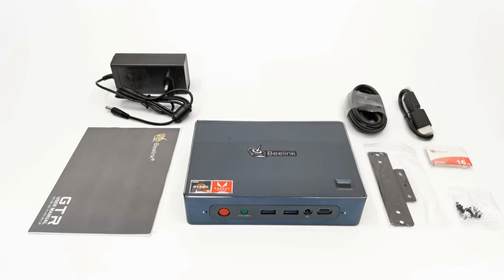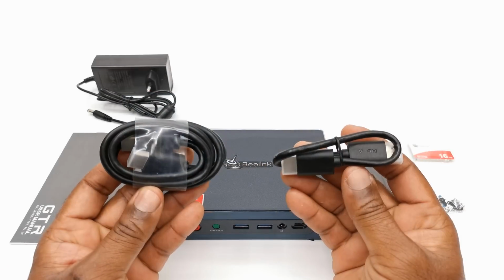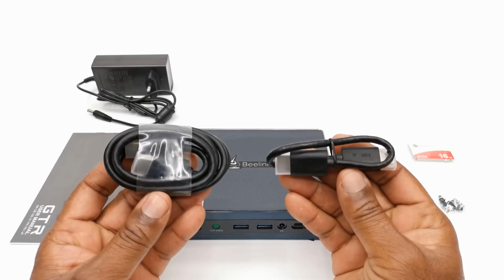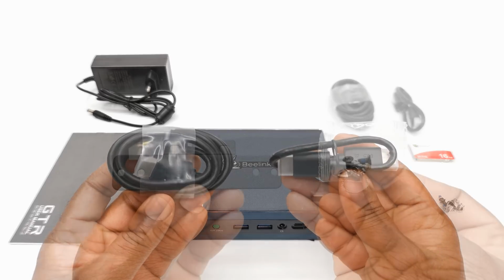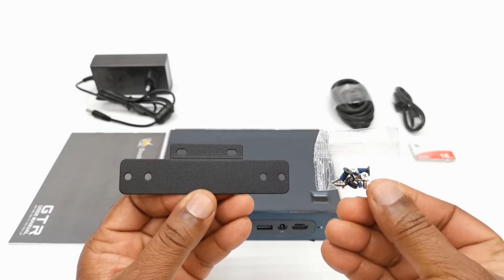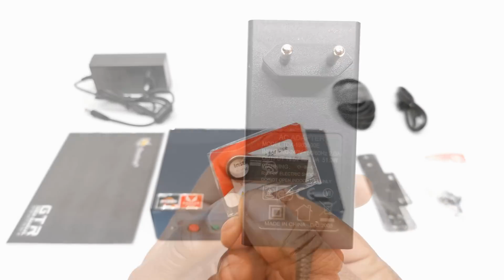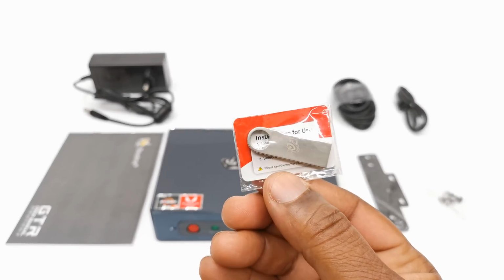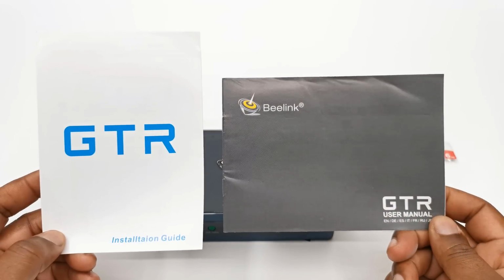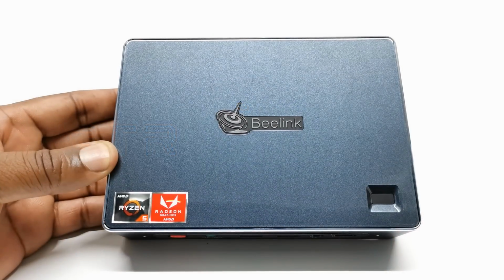In the box, you have the Beelink GTR mini PC itself. A pair of HDMI cables, one is 11 inches and the other is 42 inches, 3.5 feet. A mounting bracket and screws for mounting to the back of your TV or monitor. A 19 volts 3 amps DC power adapter. A 16GB flash drive with the Windows 10 operating system. And a user's manual and an installation guide. Let's now have a look at its design and ports.